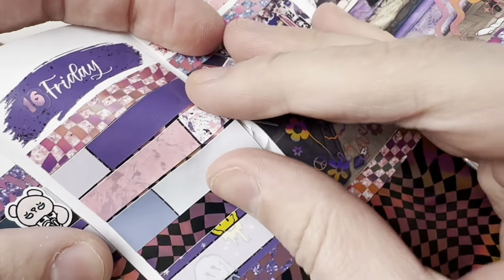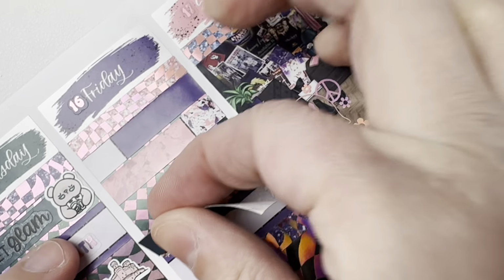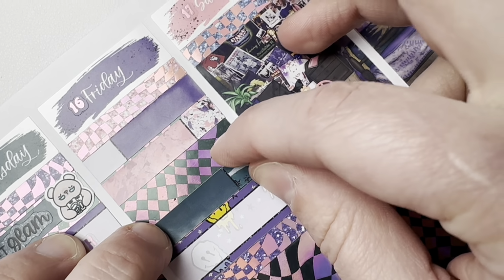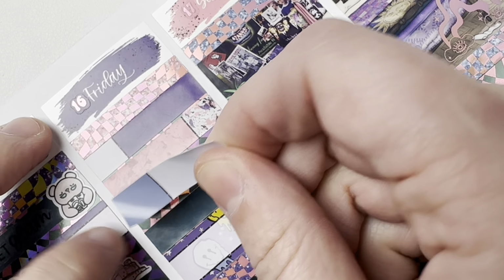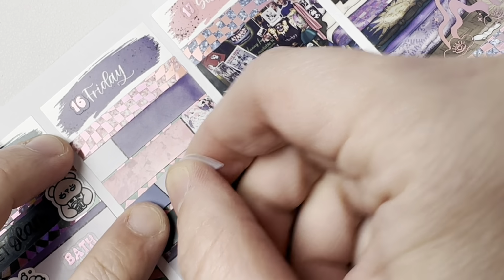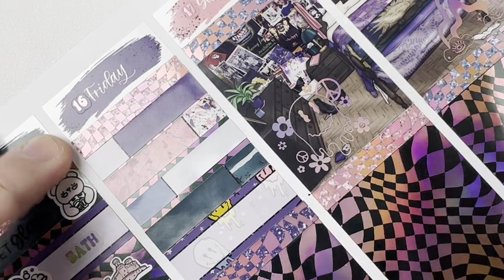Ugh, these labels might have to touch, and I don't want that. Okay. Okay, this might not be completely even, but I did just go ahead and cut the label because they weren't fitting.